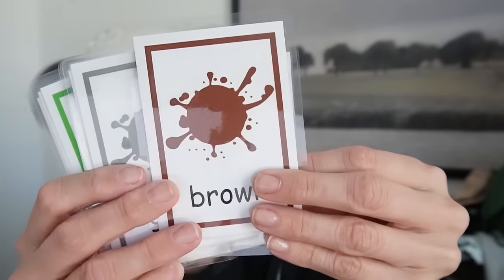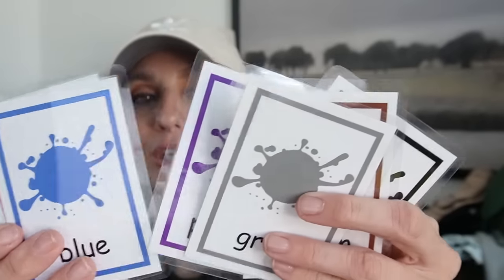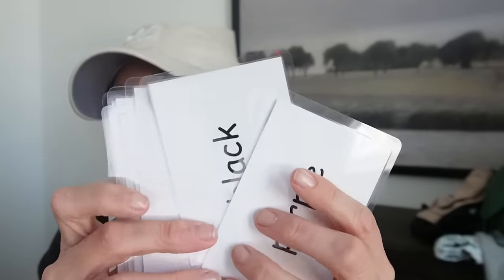Whatever it says here, you just know it says on the back. Black, brown, gray, purple. The splats are so cute. That is going to look so sweet junk journaling. And then of course you've got them spelled out in the back. I wonder if they have these in more things other than just the colors and the weather.